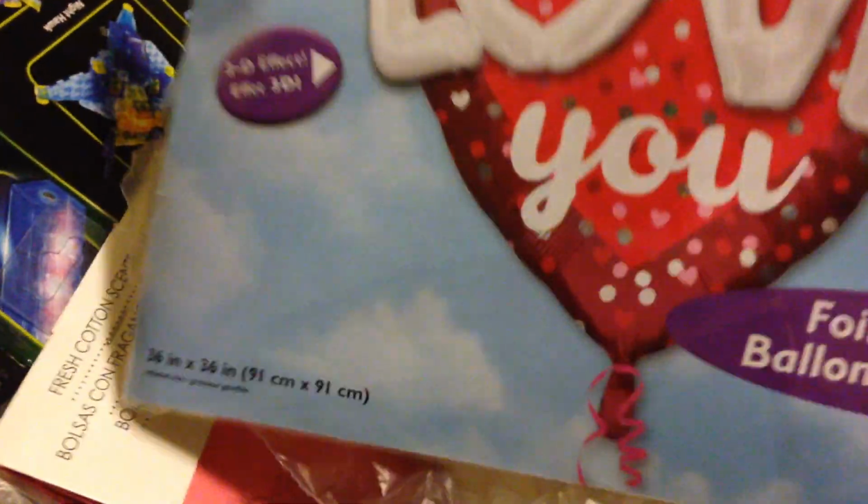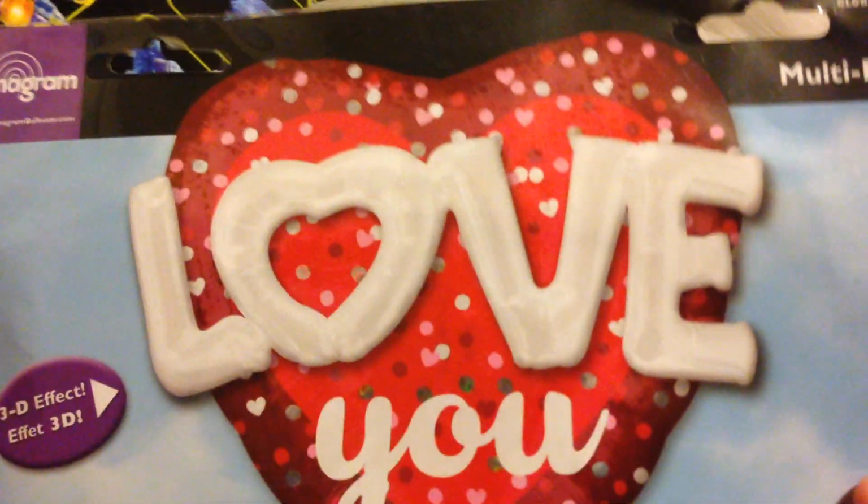It's a balloon, and this time it's a mixture. There's a Valentine's mixture here that says multi-balloon. Foil balloon. It's cute. This is nice. And I don't know how much this one is. There's no price. Anyway, we're happy for this one.